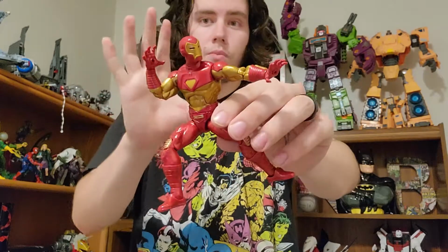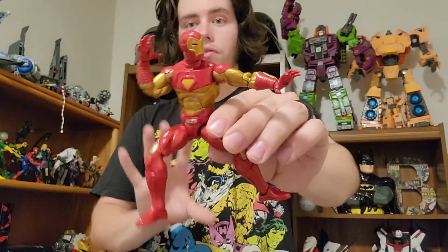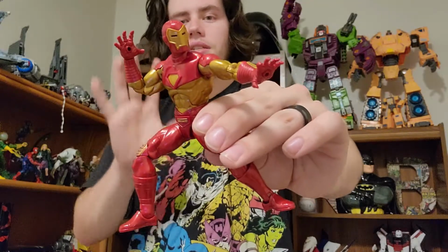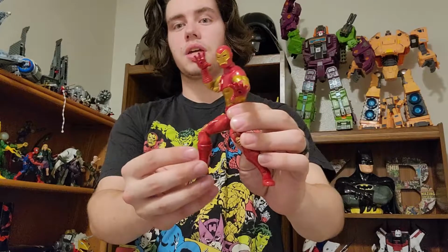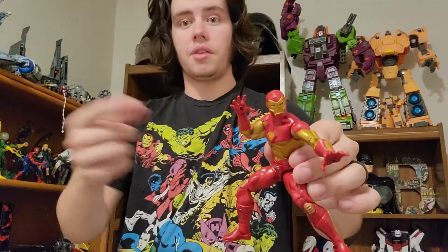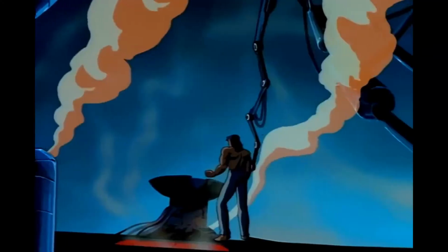I think this is one of my favorite Iron Man armors of all time, one of my favorite looks overall for Iron Man, and getting him here in figure form is absolutely incredible. I don't know if he tops the 80th anniversary, but it's definitely a close competition. This guy and the most recent War Machine figure together look absolutely spectacular.